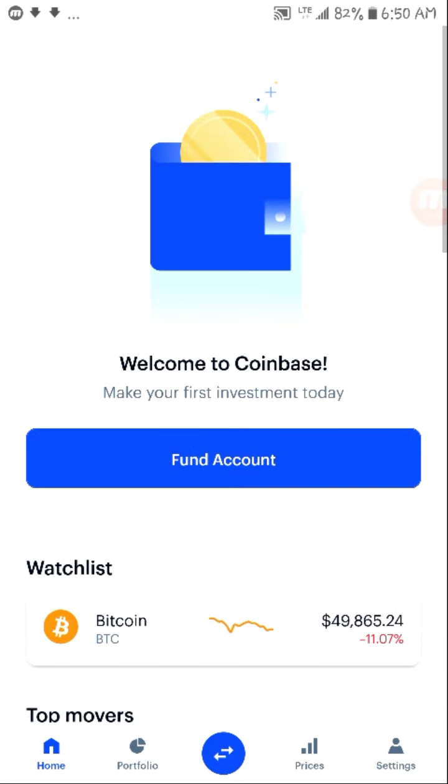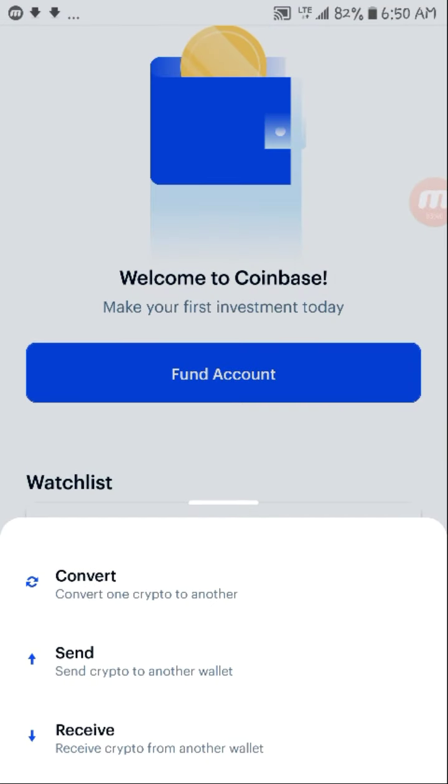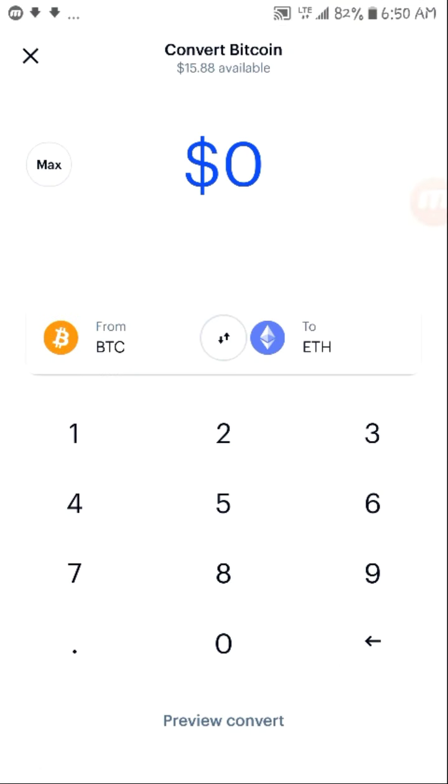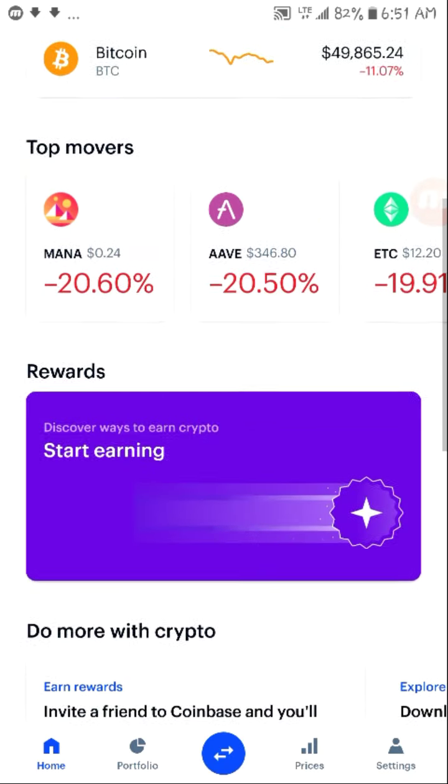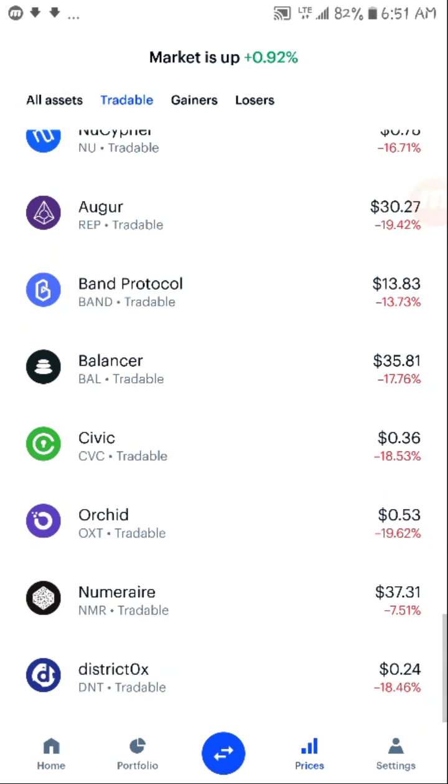Coinbase also allows you to invest in other cryptocurrencies. As you can see in here, there is convert, so you can convert your BTC to other cryptocurrencies in terms of investment. That's the buy and hold strategy. Whatever cryptocurrency you want to convert to, you can. These are the cryptocurrencies that you can invest in on Coinbase.